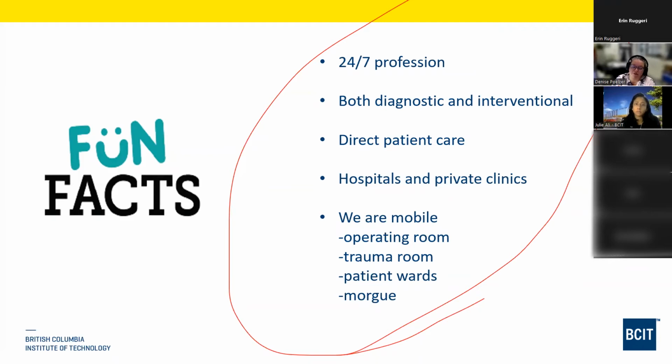Direct patient care. So we are closely involved with our patients. Most of our procedures tend to be quite short unless you are in fluoroscopy or in the interventional procedures. Because we do spend quite a bit of time with them, our communication skills have to be good, and we have to be very comfortable with that aspect of the profession. We work in both hospitals and private clinics, so it's not all hospital work. Those are the experiences that we do have our students go through.